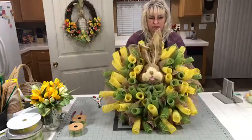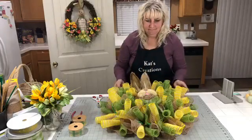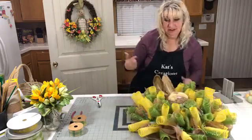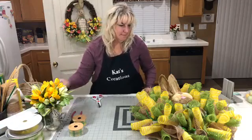So what do you guys think so far? Yeah, it's pretty. Okay. Patty said, I love the bunny. This wreath is perfect. The bunny. I know, right? It's going to start to date you. Christine said, I love those rabbits, the sisal type. Yeah, those are cute.